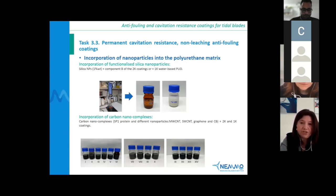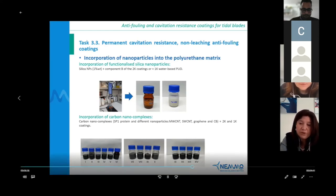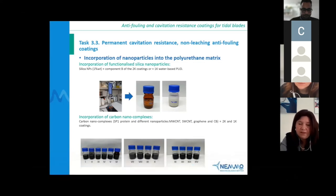And for the cavitation properties, we incorporated carbon nanocomplexes that have been provided by SP Nano and contain the SP1 protein developed by them, and different nanoparticles like multi-wall carbon nanotubes, single-wall carbon nanotubes, graphene, or carbon black. And we added these different types of nanoparticles and nanocomplexes into the 2K polyurethane and the water-based dispersions.